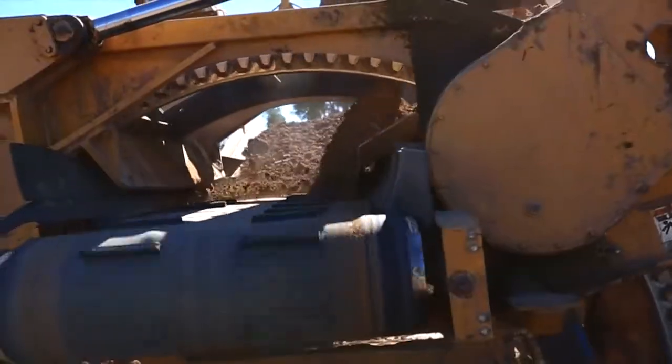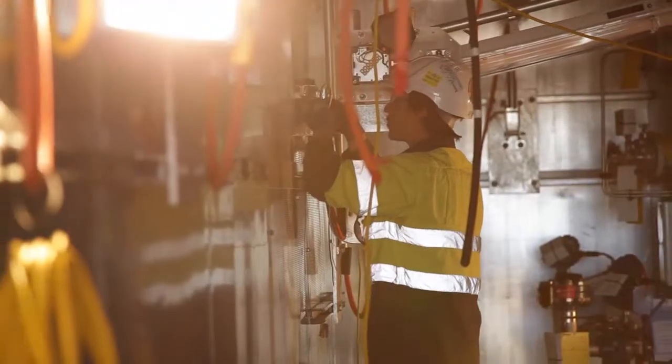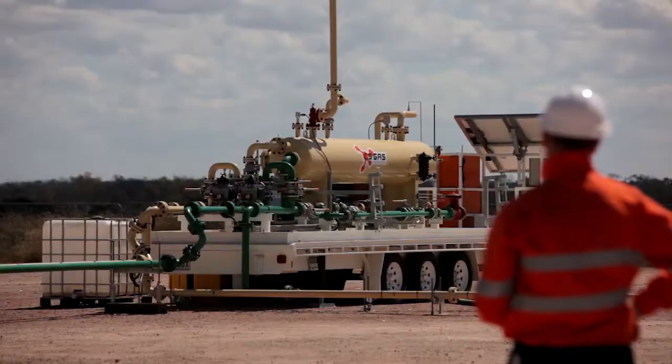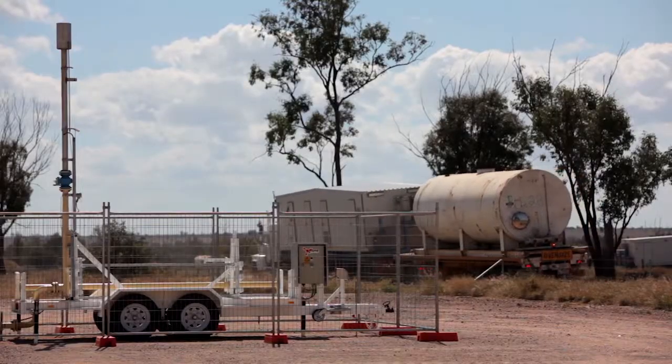Work continues on infrastructure across more than 4,500 square kilometres of southern Queensland. We have about 1,900 of the 2,000 land access agreements that enable our work to begin. We are signing an average of one of these voluntary agreements each day.